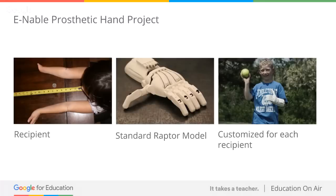Our principal invited him over to the school. He was very intrigued by the whole story of prosthetic hands. Me being the engineering teacher, I was invited to that meeting as well. And it was a fantastic experience because I got to meet someone who was directly involved with the Enable group. I immediately went back to my classroom.